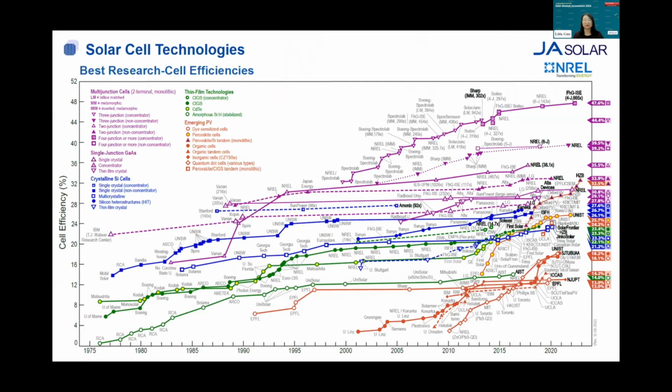This slide gives us the best research cell efficiencies in the world. As we can see from here, there are many kinds of PV technologies, including silicon solar cell technology, thin film, and so on. But in the industry, the mainstream technology is still the silicon solar cell technology. And the highest efficiency for P-type cell in the lab is 26.1%. And for N-type, it's 26.7%.